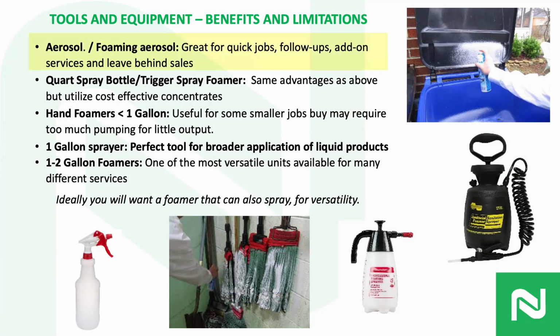Aerosols and foaming aerosols are available everywhere, and they're good for quick jobs, good for follow-ups, and also good for leaving behind if you want to use that product and then leave it for the customer or have that customer purchase it from you. Quart spray bottles or trigger spray foam bottles, you can find those very cheaply as well. Just a regular old quart spray bottle that you label with your particular product. And like I mentioned earlier, most of these products come in a quart spray bottle anyway.